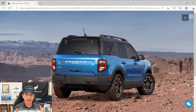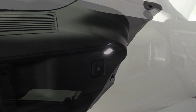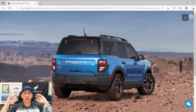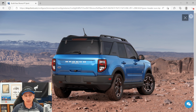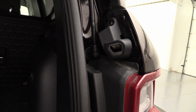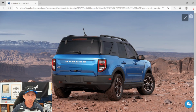There are floodlights inside the lift gate, so you can turn that on by pressing a button on the driver's side in the cargo area, and then those floodlights can be adjusted, so you can light up if you're at a campsite or something and be able to see outside just right below the lift gate, which is really nice. Also, you do have a bottle opener, so if you're out camping, you have your favorite beverage, and you need to pop it, you actually have one right on the vehicle, so you can just go ahead and use it inside that latch area.